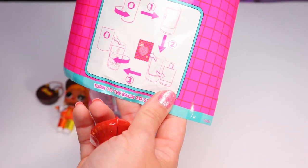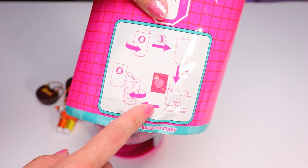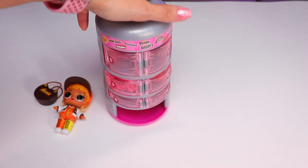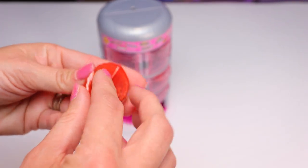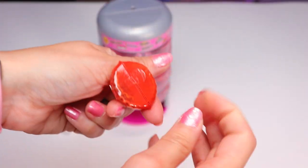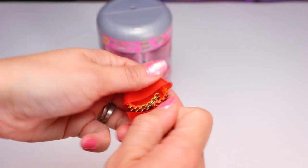But I mean, it doesn't say that. It just said to take the doll out from the back and then turn it around and remove this. Like, it never said that. I mean, it is kind of obvious, but yeah, hindsight is 20/20, so whatever. Back to my surprise. We always have to peel the little tape that's holding them closed because I need to ruin my nails, obviously. There we go.